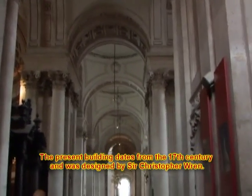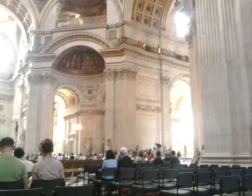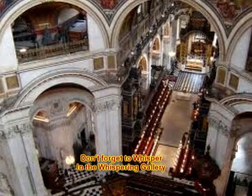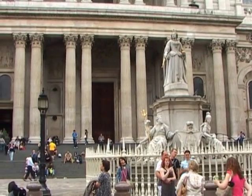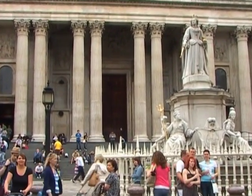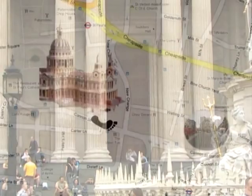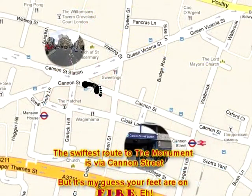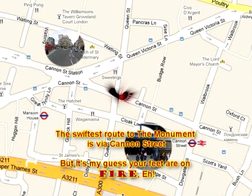At this point, cameras were not allowed any further, so we respected their wishes and restarted filming when we got out of the cathedral. By now, our feet were really throbbing and the bus ride looked really inviting.